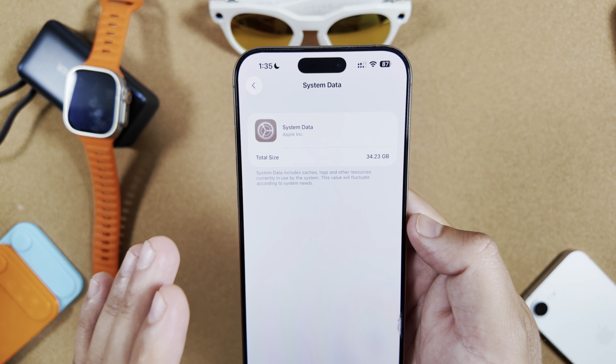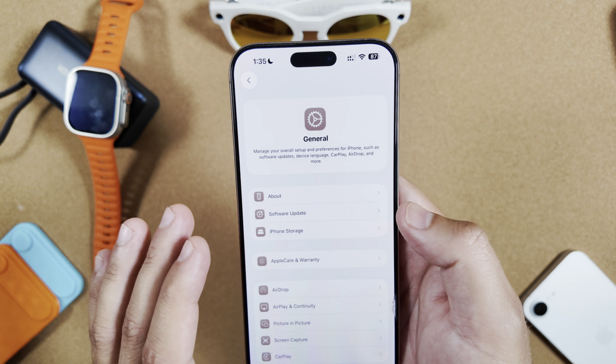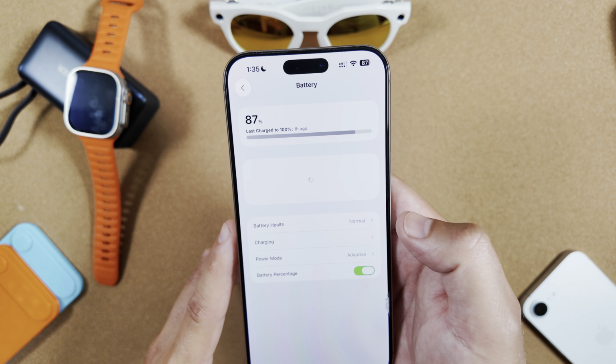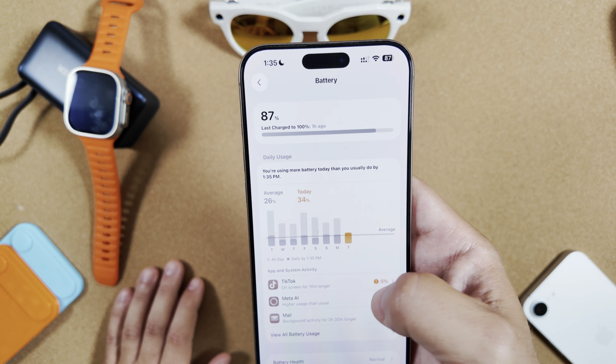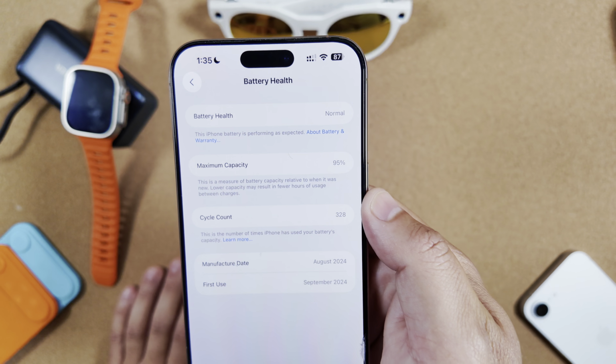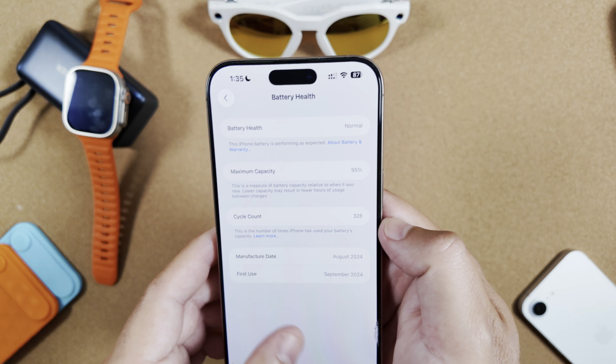Aside from that, battery has been better in beta 3. Hopefully we will still see that improving in beta 4 here. And like I jumped into earlier, let's go ahead and look at our battery health right now. All right, we're still sitting at 95%. Luckily, we haven't lost too much more at 328 cycle counts.